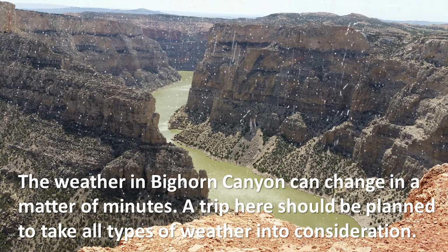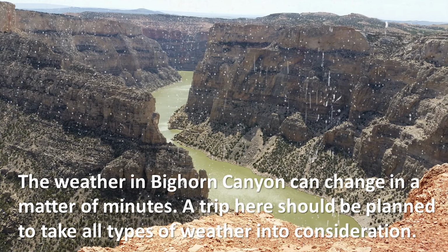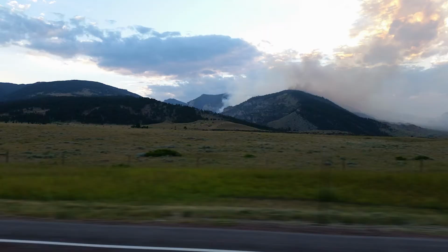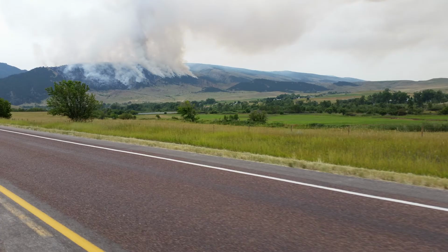For that matter, the weather in Big Horn Canyon can change in minutes. A trip here should be planned to take all types of weather into consideration. When we were there, forest fires in the mountains were threatening to cut off travel on U.S. Highway 14, meaning hundreds of miles out of the way to return to the RV park in Manchester.